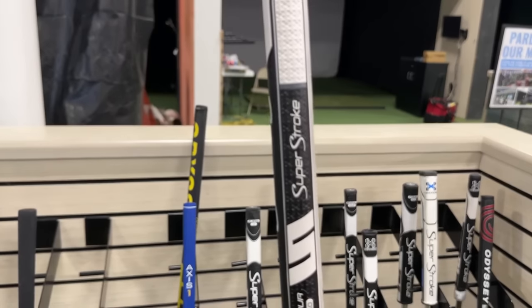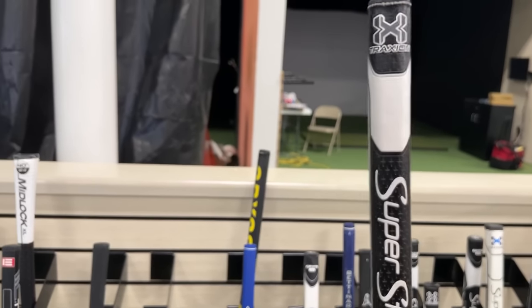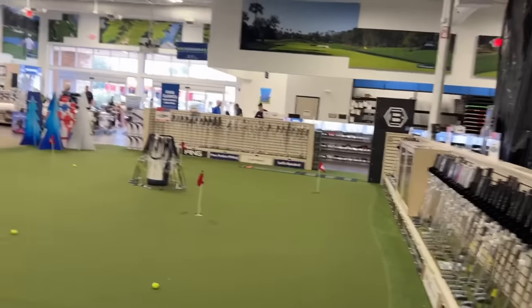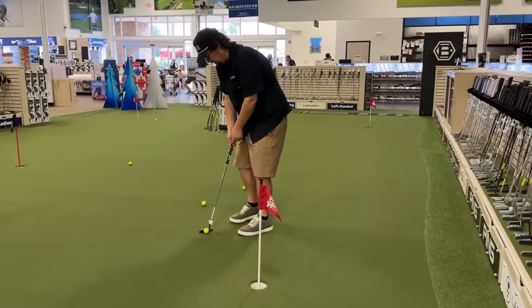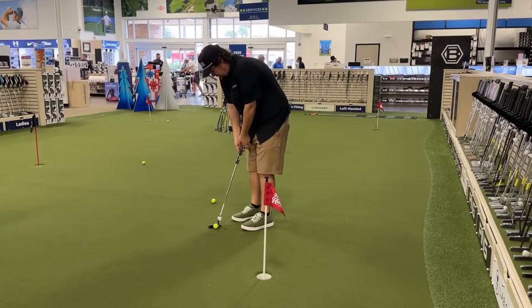Well, that's definitely coming with us. Stroke Tour 1.0. I gotta try this one out. Here we go. We got any balls? Yeah, we have some balls right here. Which one are you going to? Go to this one. I'll putt towards you. Cool. Sweet. It's like a classic Anser style.